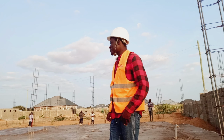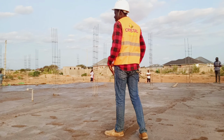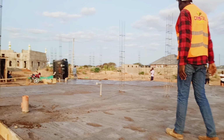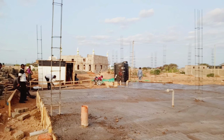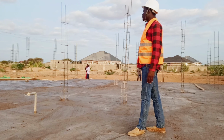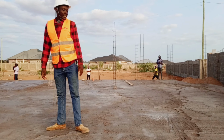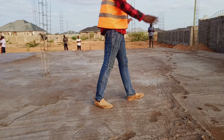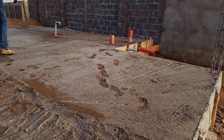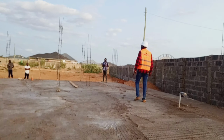So this is the same project that we have been casting, and as you can see the progress today, we have done concrete work. We are doing concreting, and as you can see the foundation, we are now done with our foundation. Today we are done with our foundation, and we have followed the process of construction.